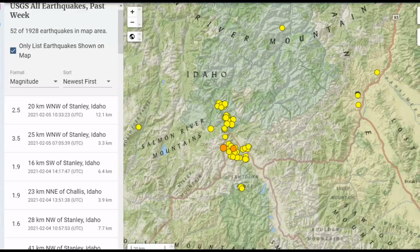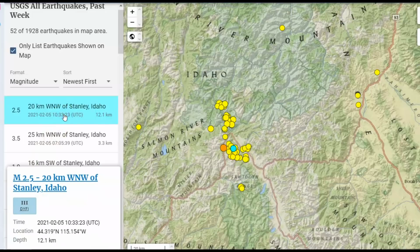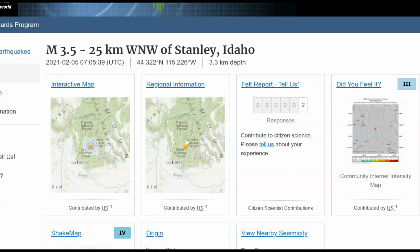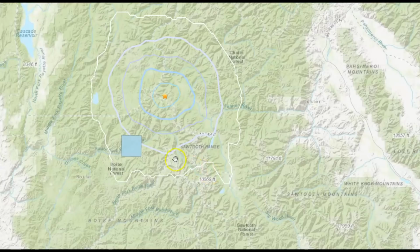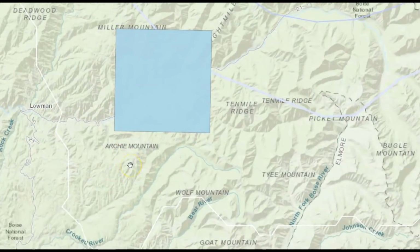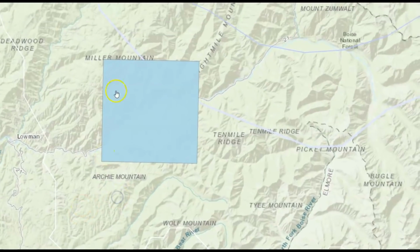The only earthquake so far today they are reporting, they being USGS, is a 2.5 by the Sawtooth Mountains, Stanley, Idaho, and a 3.5. That was today. 2 people did say they felt that earthquake. Here you can see it says Sawtooth Range, and the area is near Archie Mountain, Miller Mountain.